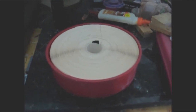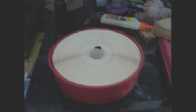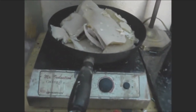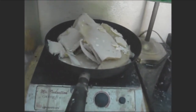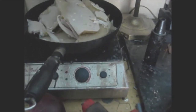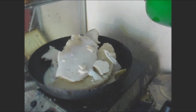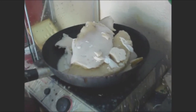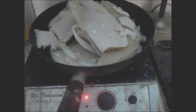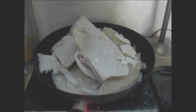We can just do it anywhere. But this kind of messy setup here, this is an induction stove, typically used in catering and restaurants. You never want to heat wax directly on the stove because you have a problem. Wax is like oil. It has a smoke point, and if you exceed the temperature of the wax, it'll literally burst in the flames.